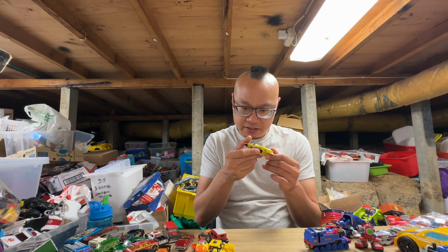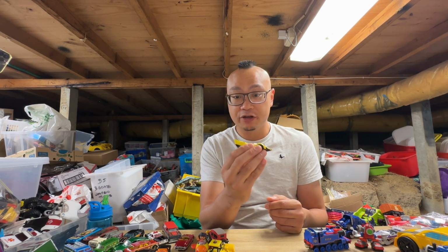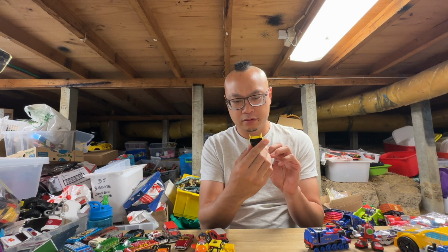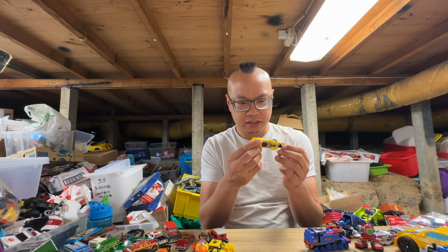These, I think it's Art Asylum. Yep. So Art Asylum make really accurate die-cast models. And this one is from, I think, Mark Racer. This is Mark 9 Speed Racer.